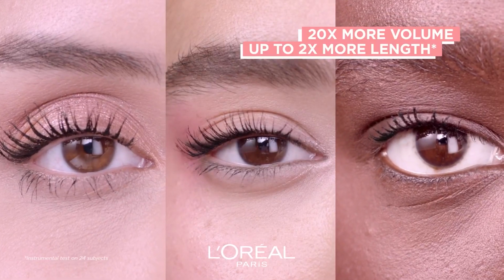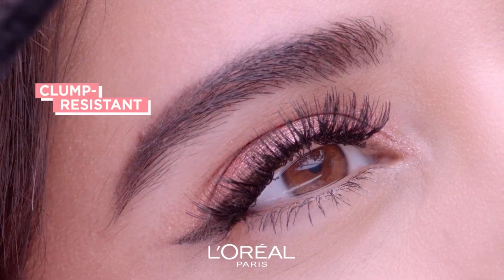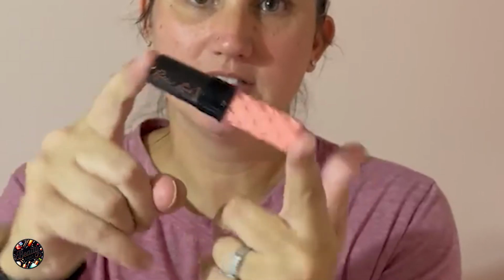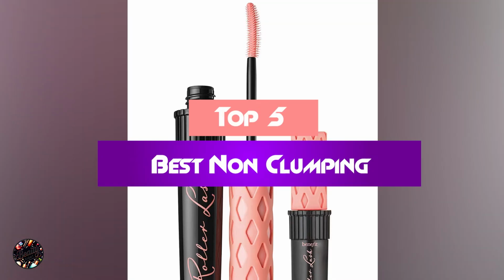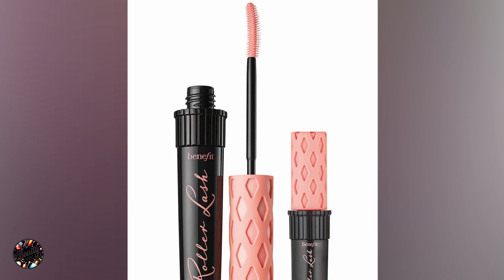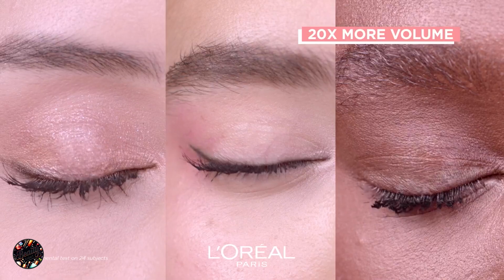Today, we're diving into the world of mascaras, focusing on the top 5 best non-clumping formulas that promise beautifully defined lashes without the dreaded spider leg effect. Whether you're tired of dealing with mascara clumps or simply want a smooth, flawless finish, these picks have you covered. Join us as we explore the best non-clumping mascaras available, highlighting their unique features and benefits to help you achieve perfectly separated lashes every time.